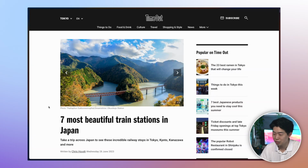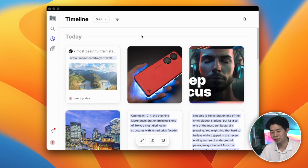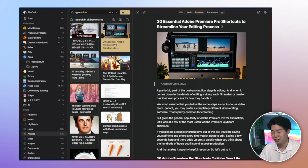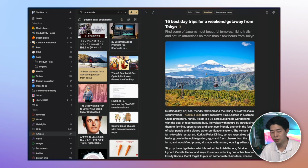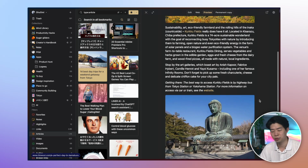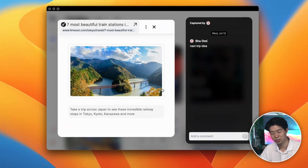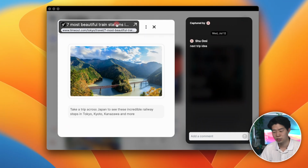Anyway, if you want to save a whole web page, you just have to hit Option D or Alt D on Windows, and it will save the link in Fabric. I guess this is something that can be improved in the future though. In Raindrop or mymind, you can read the web page directly in the app. They have something like reader mode, where it strips off all the ads and other stuff that you don't need, but Fabric doesn't have that yet. So if you want to read the web page, you just have to jump to the URL to do that.